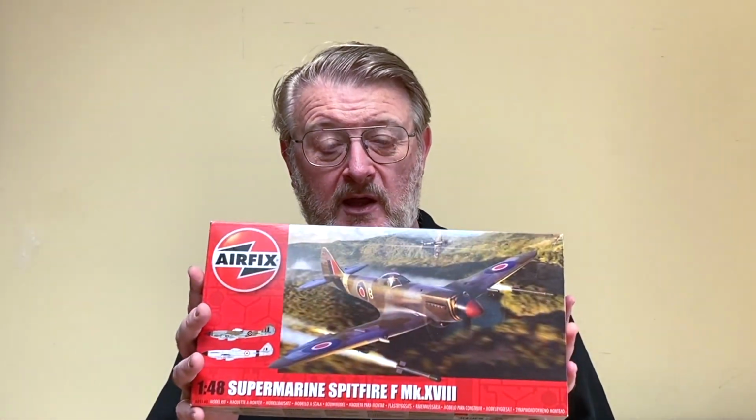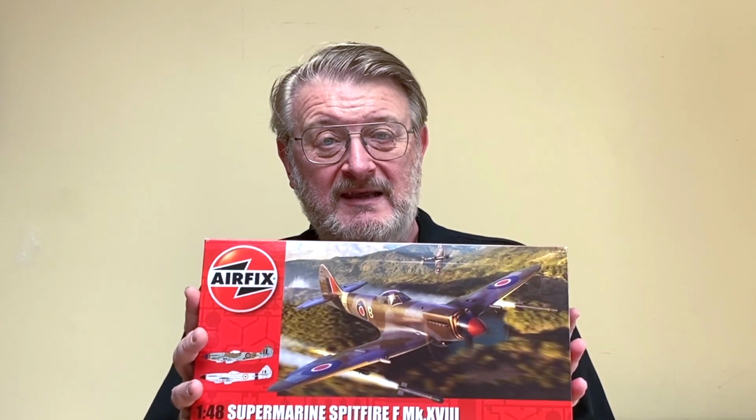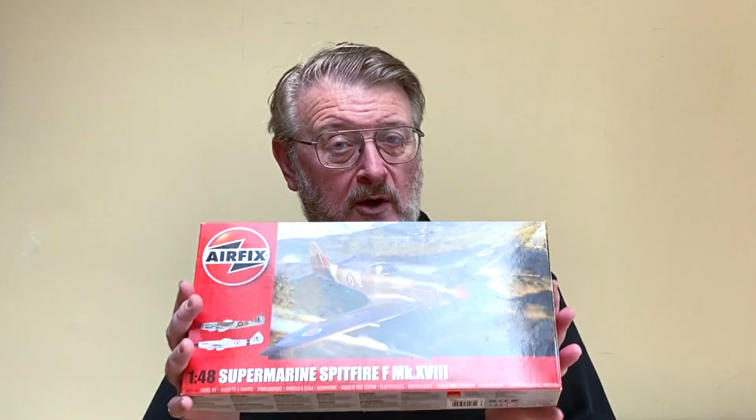And the kit this week is, I'm back on firm, comfortable ground with the new release of the Spitfire F Mark 18 in 1/48 scale from Airfix. I have a soft spot for Griffon engine Spitfires. If you watch the Thursday combo, I'll expand on the reasons why.